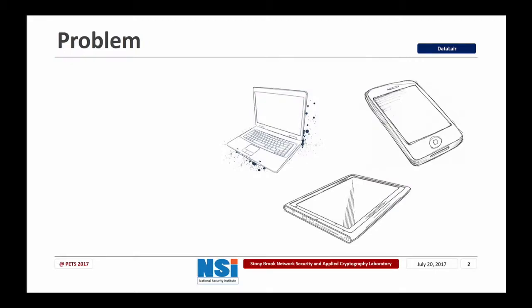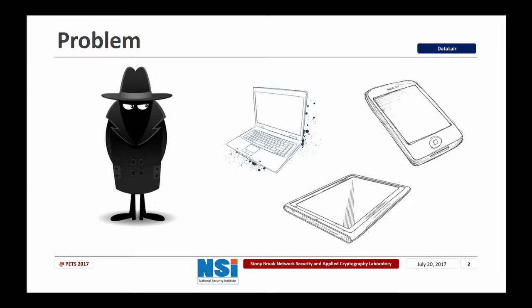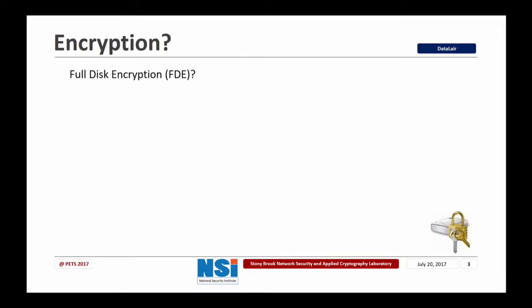So before I go into the technical solution, I would like to motivate the problem. As I've sketched here, these are some of the cool new portable storage devices that we're using. And we end up storing a lot of highly sensitive information on them, such as, I don't know, social security cards, etc. And of course, one of our goals should be to protect this data from untrusted parties. Now, as common wisdom would suggest, we can use encryption. We can encrypt our full disk with tools such as BitLocker or dm-crypt, which work with almost minimal overheads.